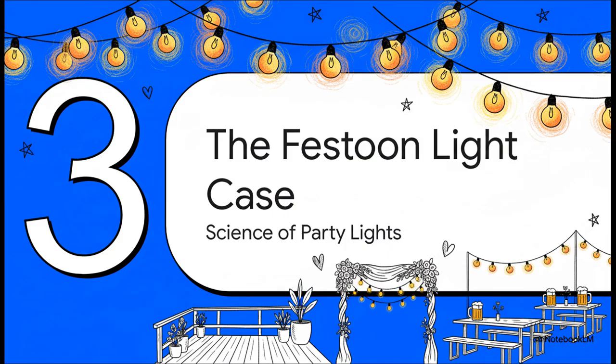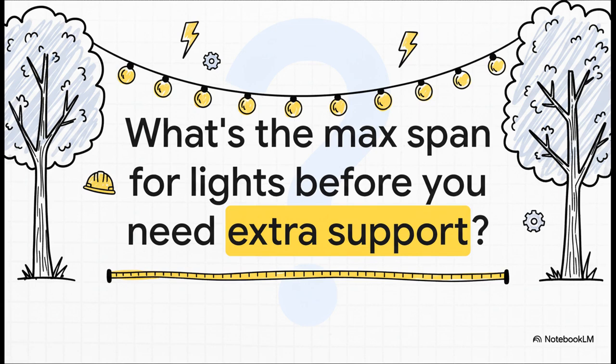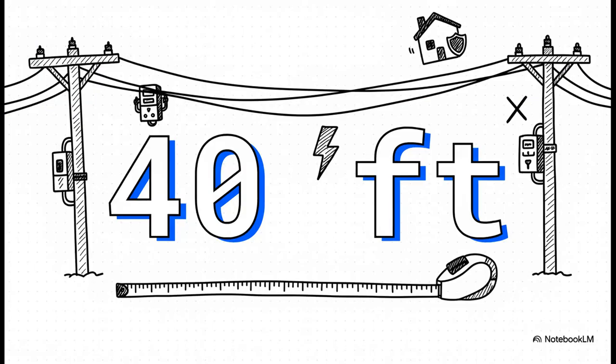But what about something a little more fun? The code actually has specific rules for festoon lighting, which is just the official fancy term for the string lights you'd see on a patio, in a beer garden, or at an outdoor wedding. So, you've got this string of awesome-looking lights. You want to hang them between two trees in your yard. How far apart can those trees be before you're actually breaking the code and, more importantly, creating a hazard? What do you think? 20 feet? 50? Maybe 100? And the answer, according to the NEC, is 40 feet. That's about 12 meters. That is the absolute maximum unsupported distance. If you go even 1 inch over that, you've got to bring in some extra hardware to make it safe.